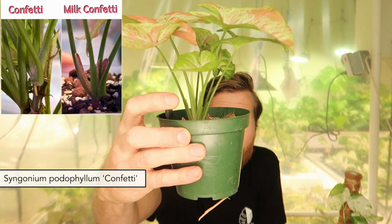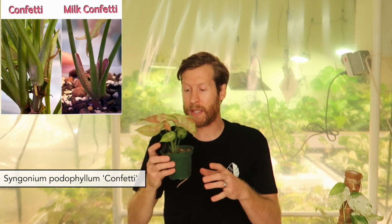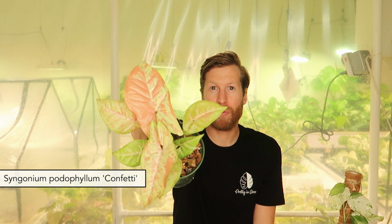All right, here's one of my favorite plants in the greenhouse. This is a Syngonium confetti. I don't believe it's the milk confetti, but to be honest, there's such a small difference between milk confetti and confetti. Technically, it's a stem coloring. You're supposed to see little pink striping along the stem on the petioles. The leaf stem, that's what a petiole is. I'm not fully seeing that, so I'm not going to call it that. This is like a $20 Syngonium and just absolutely beautiful. Hard to tell from the $100 or $200 milk Syngonium, milk confetti Syngonium.